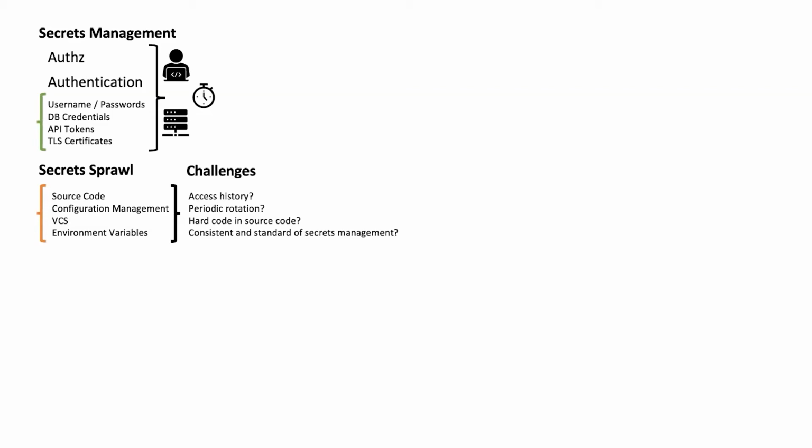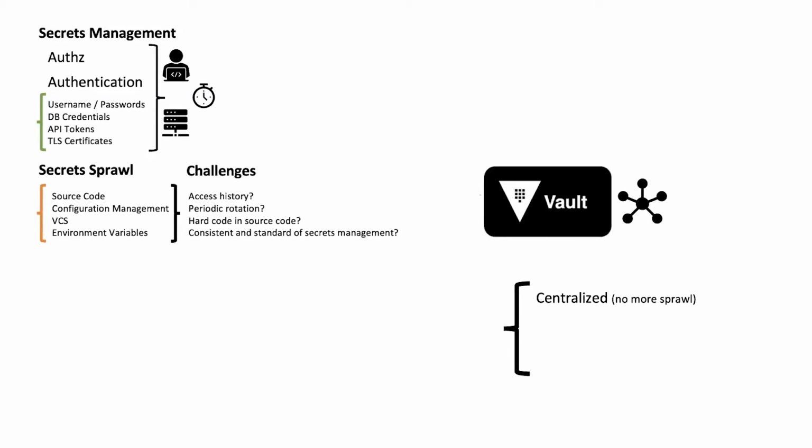And also, last but not least, the consistent way and standards of secrets management across an entire organization. How do you make sure that knowledge on how to manage secrets for application development and other types of security-related secrets in your environment is managed consistently? So when you take a look at Vault, you're essentially talking about a centralized way of managing your secrets. So no more sprawl. You will collect your secrets into a single centralized environment where your users and clients can then go and fetch that information.